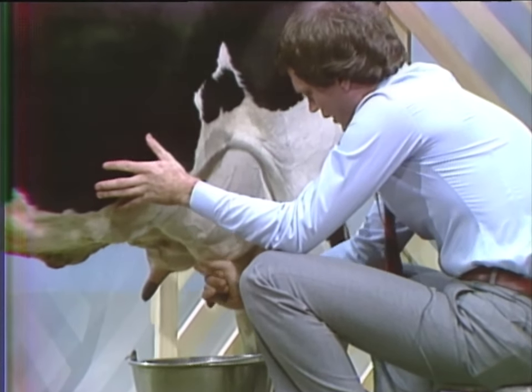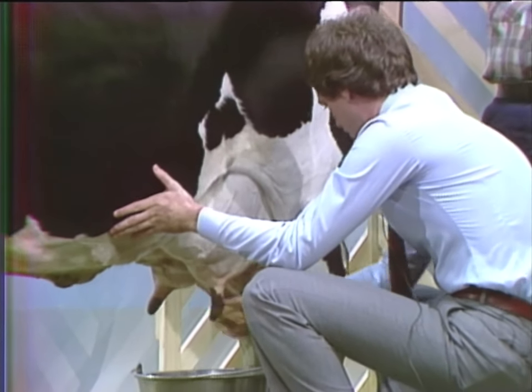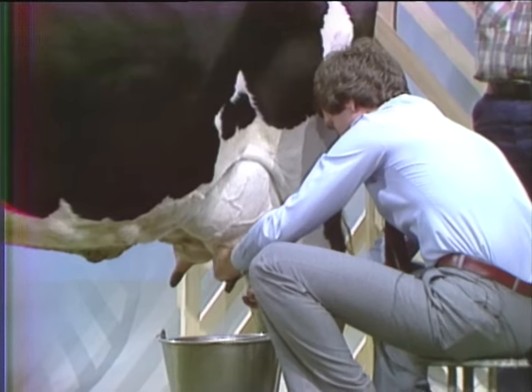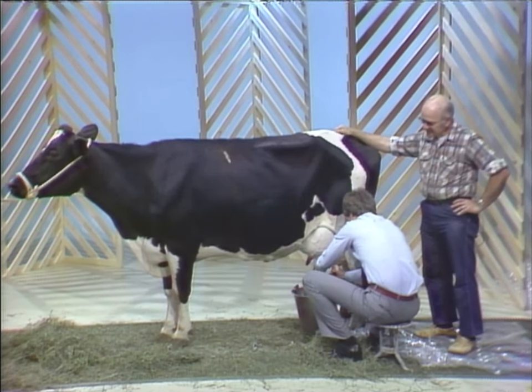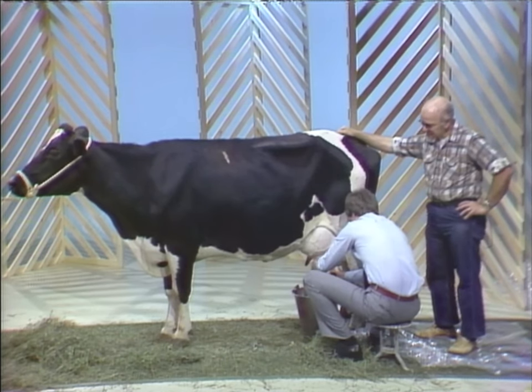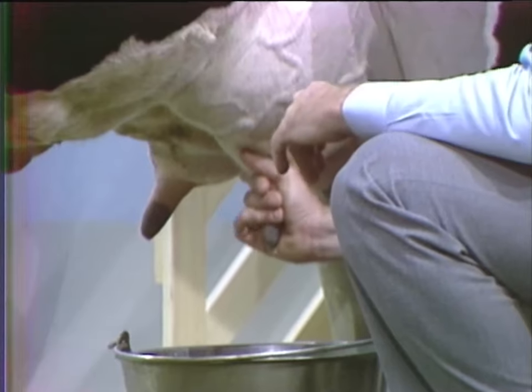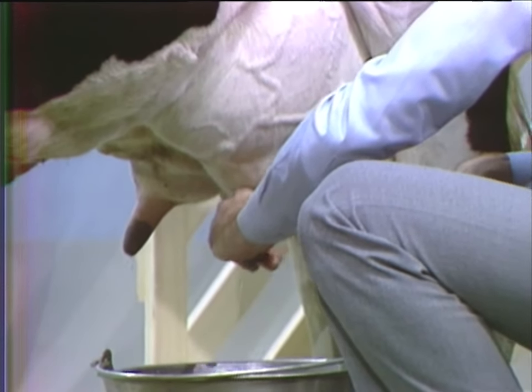Now, what happens to the milk after we get it in the bucket? If we were still doing it by hand, what would we do with the milk then? If we were still using buckets, it would go into milk cans. It would go to the milk plant where it is refrigerated, strained, pasteurized, homogenized, refrigerated, put in bottles, and shipped down here for you to drink.